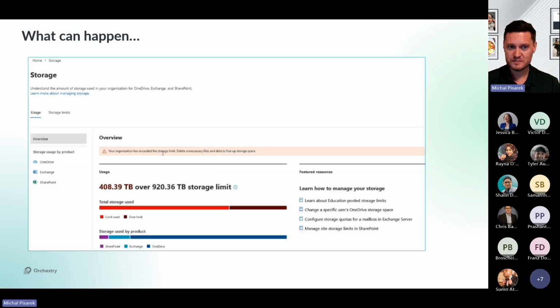We also have customers that do this. So this is actually a live screenshot of one of our customers. I'm not going to say who it is. They are over 400 terabytes over their storage limit. Now, this is a pretty extreme case. I know when I saw this, I thought, this is not possible, there's something wrong. But again, this happens, and this can be a challenge and an issue simply because of the way that storage works in Microsoft 365 on the SharePoint side.